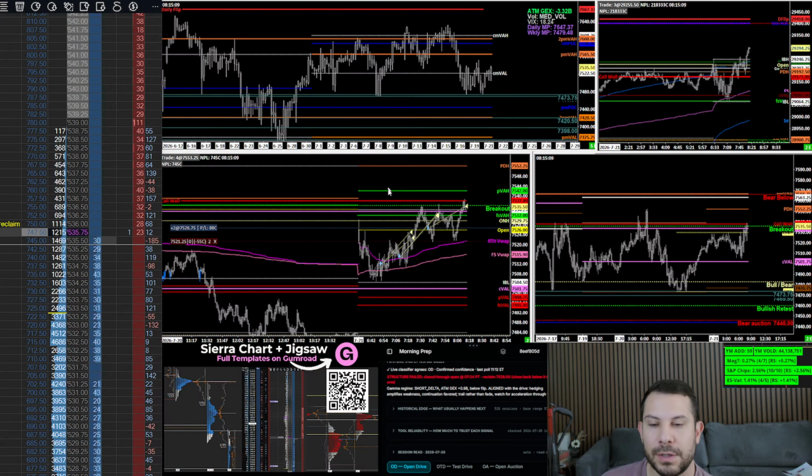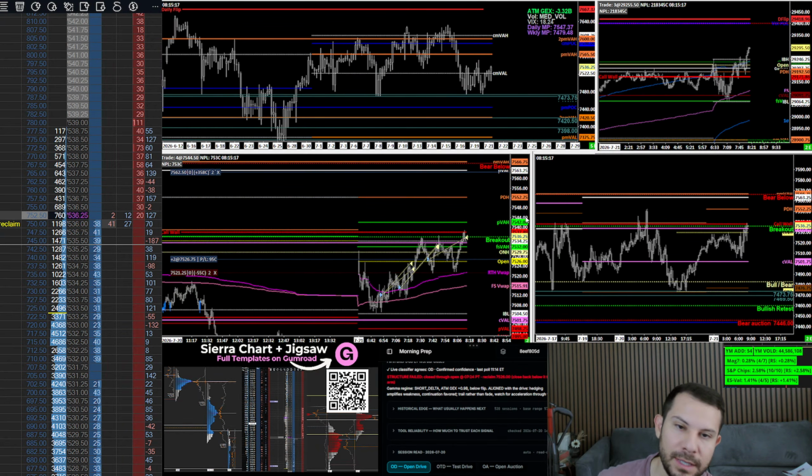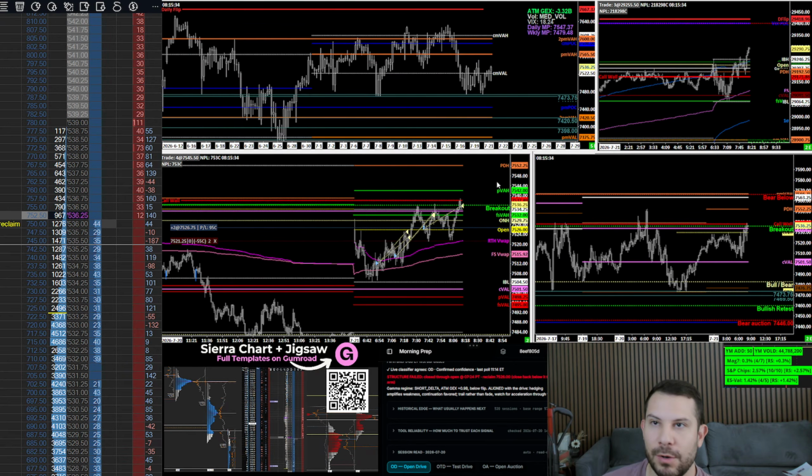And there's all the execution right there. Long, scale, long, scale, and then runner. I'm not sure where to place the runner. Ideally, if we can hold above 42s, yesterday's little overnight high area, if we can hold that, I don't mind holding it till 60s, 565 into the end of the day. But we'll see. I'm going to trail and see what the market decides to do from here.